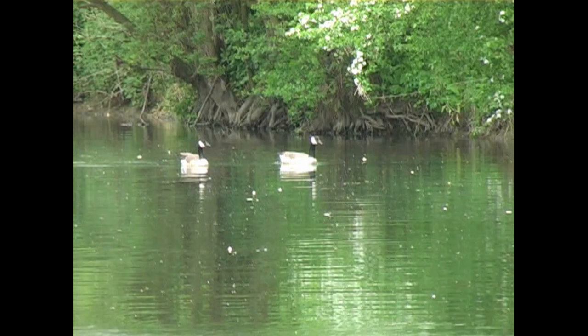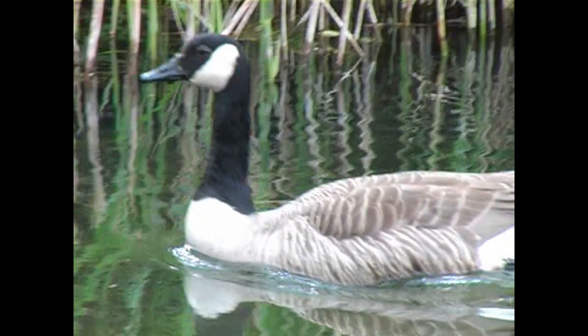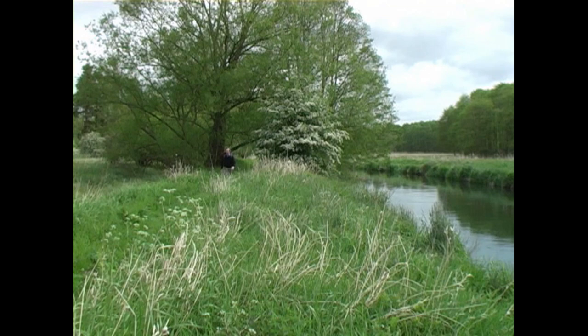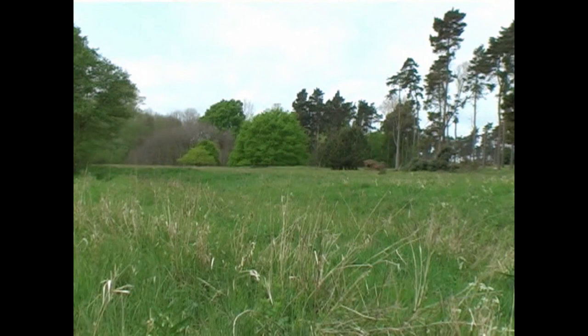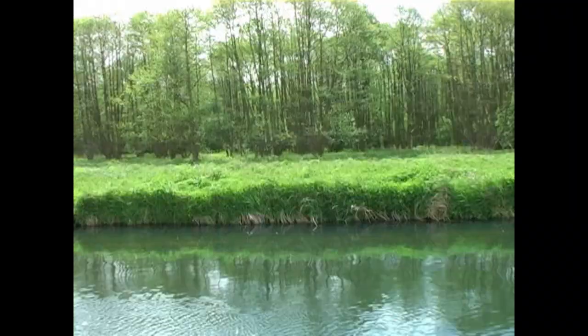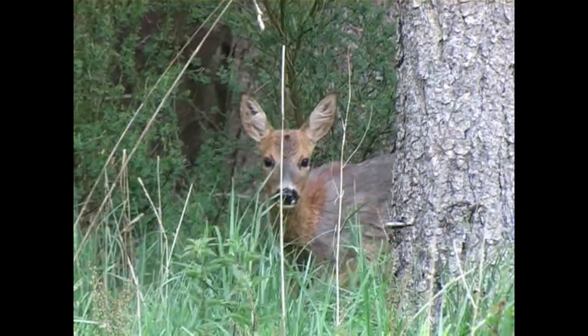These are Canada geese. They're obviously set up residence on this part of the river, and a delight to see. Now this section of the river opens up, and you get delightful views all around you. Just to the right of us, you can see Scots pines, planted after the old wildwood was cut down by prehistoric man. And if you're lucky, looking across the other side of the river, into some other woodland, you might just get a glimpse of a muntjac deer or a roe deer.